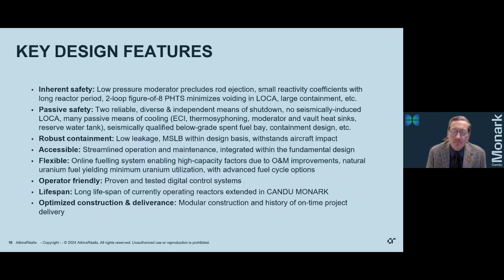So this is a description of some of the key design features of CANDU Monark, but I will say that many of these apply equally well to any CANDU. It's just that CANDU Monark is more so. So I'll emphasize the things where we're more so. When it comes to inherent safety characteristics, most of these are things that all CANDUs have: having the low pressure moderator, having small reactivity coefficients overall, and a long reactor period.